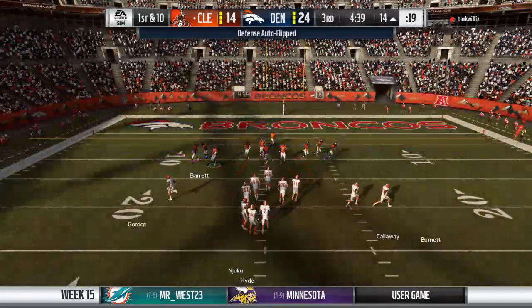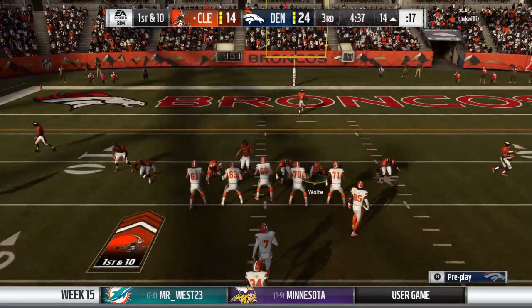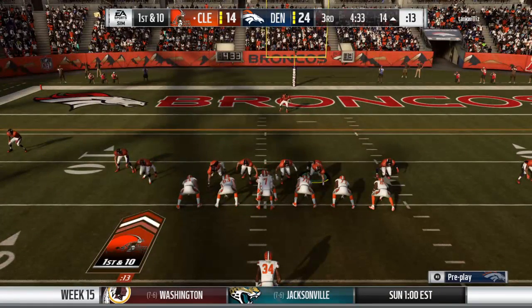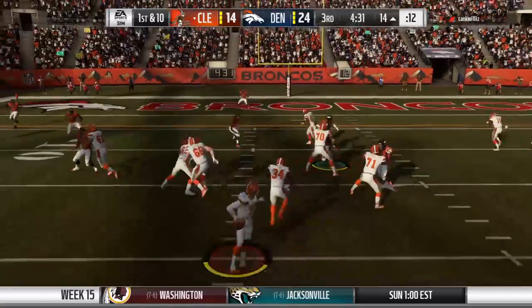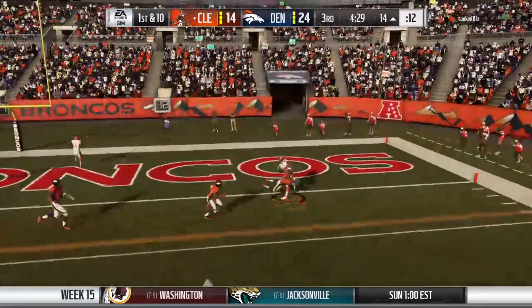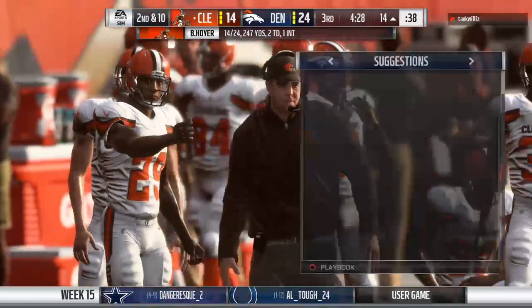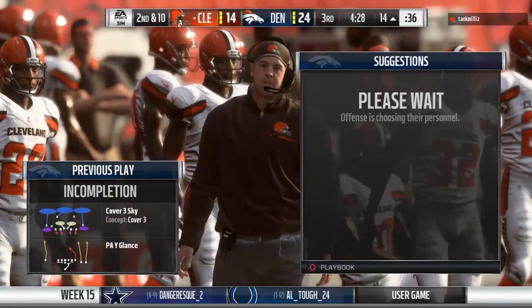Hoyer now 5 straight completions here in this second half. 1st and 10. From the red zone now, they'll look to throw. And it pops free. The collision there jarred the ball loose and brings up 2nd down.